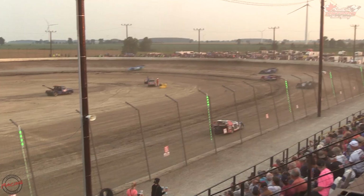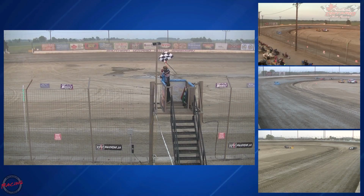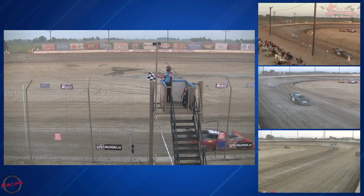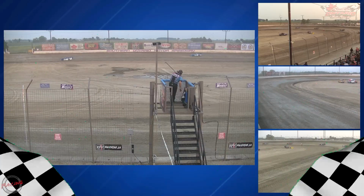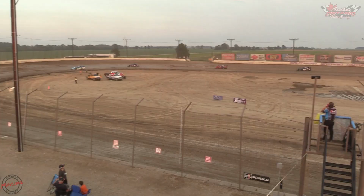Last time around for Lewis, checkered flag in hand. Looks like it will be the Fat Guy Racing machine of Mike Lewis picking up a heat win, followed by Brad Bloomfield in the 11, and Doris Lajeunesse in the 38, rounding out the top three. Close call there as Mike Lewis was just about to make his way off the track, and Bloomfield coming up on the high side there, so that could have been a lot worse.